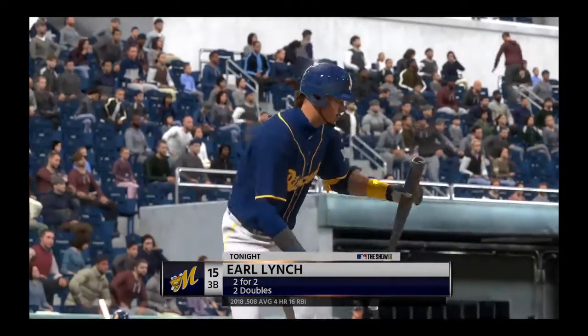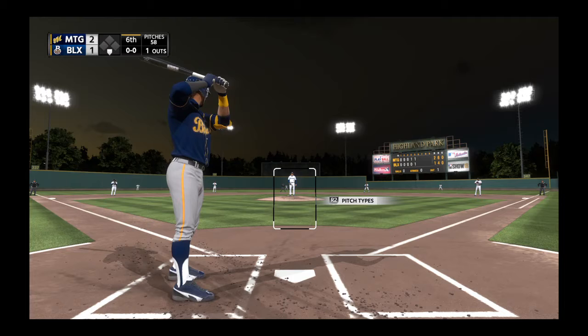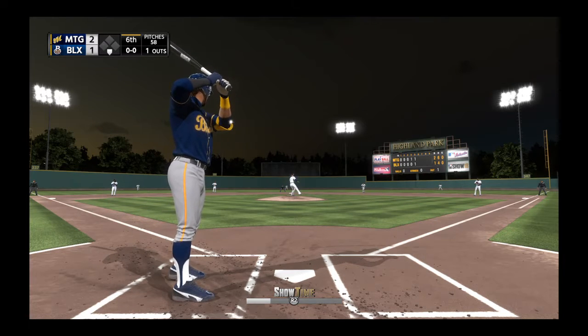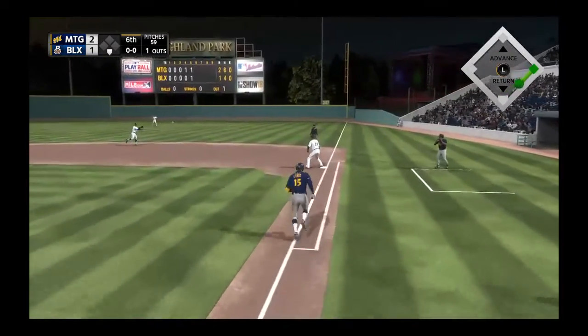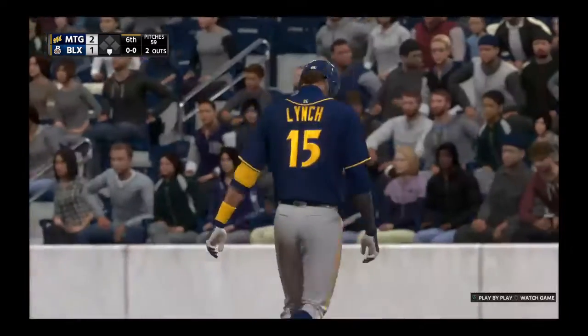Digging in and looking for more, Earl Lynch. Already 2 for 2. He'll look to add on right here. First delivery to him on the way. Hit hard on the ground to second. Manning is there. And the 6th inning is progressing quickly here. Now 2 away.